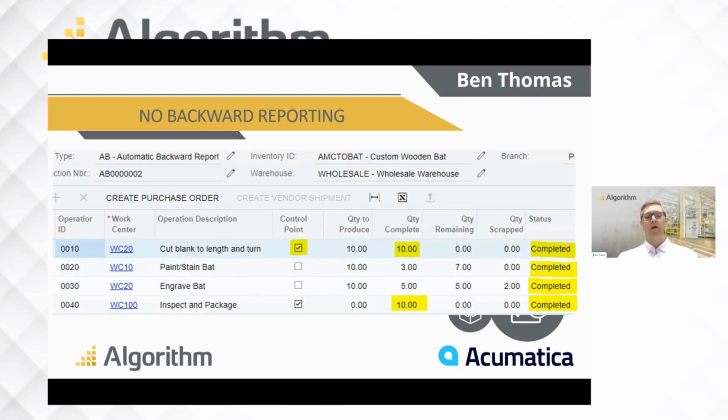Okay. Now I want you to notice it's important that it completed all of the operations, even though at operation 20 and operation 30 I had only reported 3 and 5. So if that is something that you don't want, then all you would have to do is put control points at those operations too. And then by the time you finally complete operation 40, you can make sure everything was done in the production order, while still having the flexibility at the initial and intermediate operations.